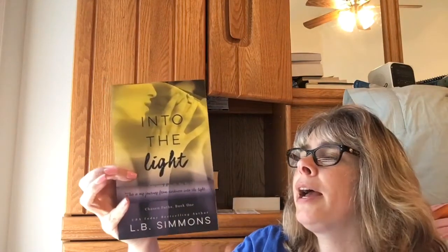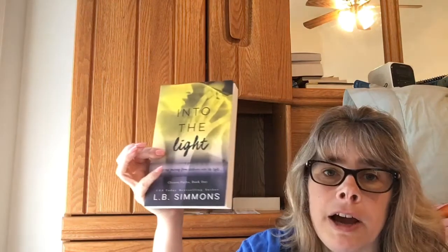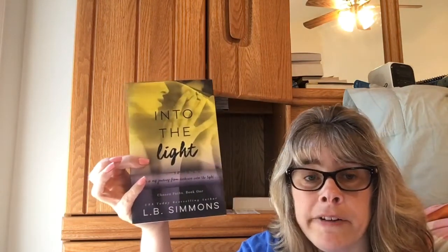Okay, the next book is Into the Light by L.B. Simmons. And this one I did not start yet. This one is book 1 of a series. And I am going to put this back into my crates.